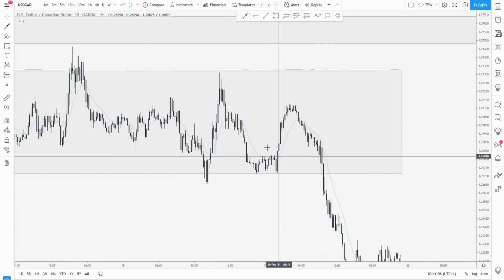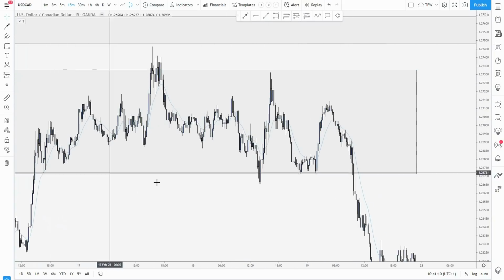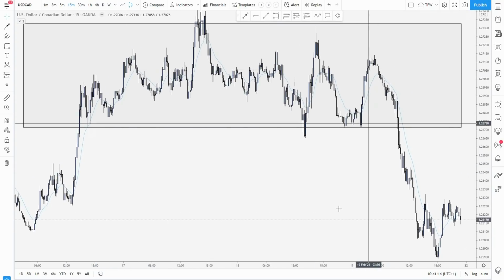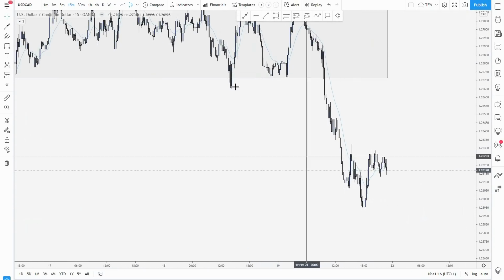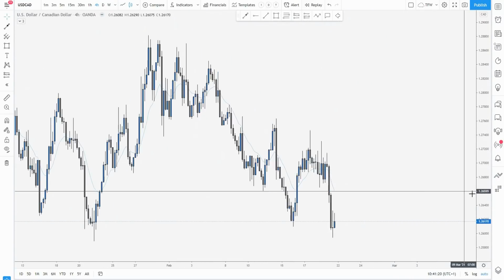Personally, for me, I did not see any trades on UCAD. It was just a whole week right there of consolidation. First of all, it started with a move up, big consolidation, and then we ended up with a big move to the downside. Okay, so nothing pretty much for me personally to comment on.